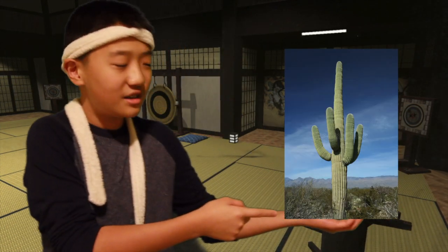The plant region of the Sonoran Desert is the Madrean floristic region. Pretty interesting, right? But did you also know that it is home of the saguaro cactus? Check it out. I'm holding a cactus in my hand. Can we cut the camera? Because it really hurts. Oh God!